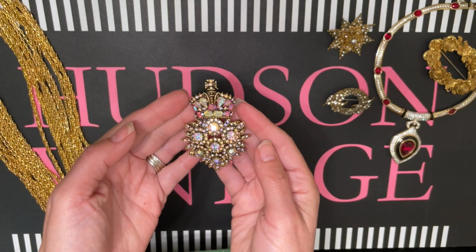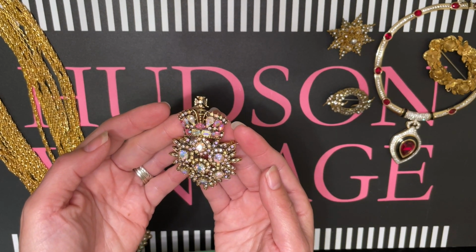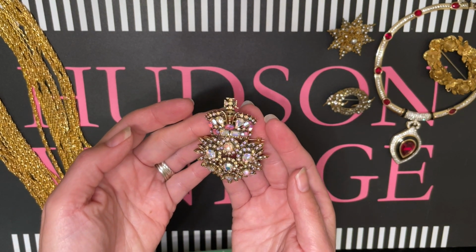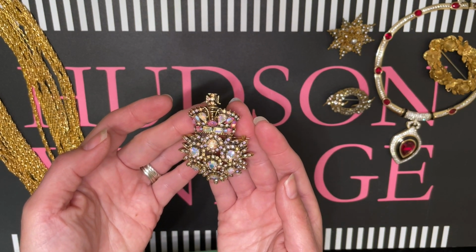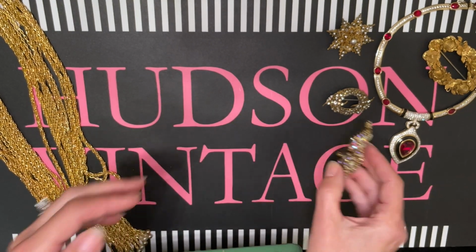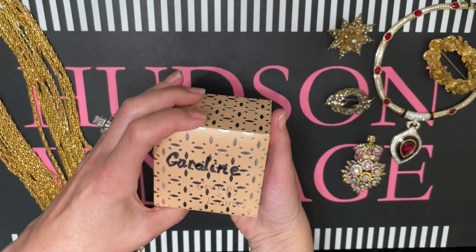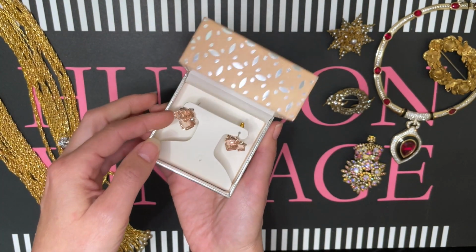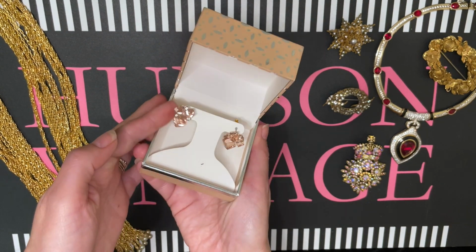We have this. This is signed R. Serban. It is a crown over a crest or starburst shape with beautiful kind of pinky green blue aurora borealis stones. It is signed. We have these beautiful things in their box from Grampy and Laura to Caroline. These are pink cube shaped crystals by Christina.